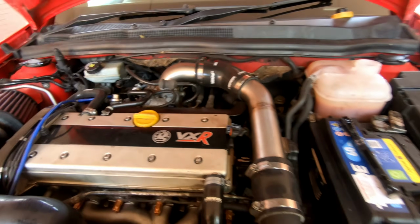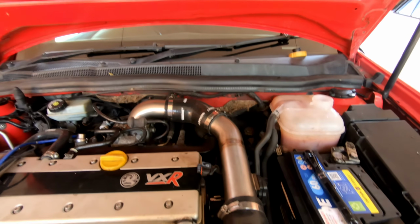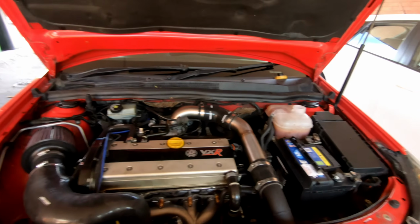So I'm going to crank it over first, and then I'll sit up on the tripod for the first start and listen to the downpipe blow. I'll be shocked if it doesn't blow first time. I've never done one of these first time. I don't think I ever will. They're an absolute pain. If you guys own these cars, you know exactly what I'm talking about. But yeah, so let's try it.